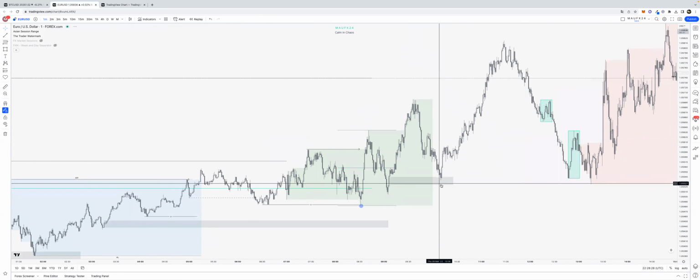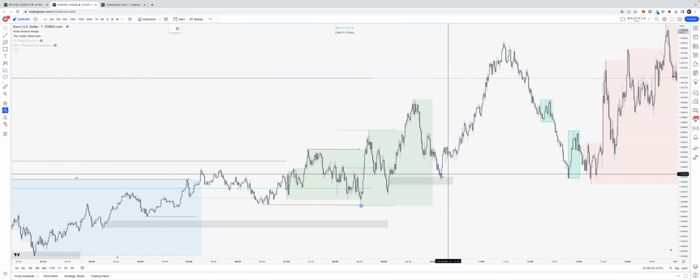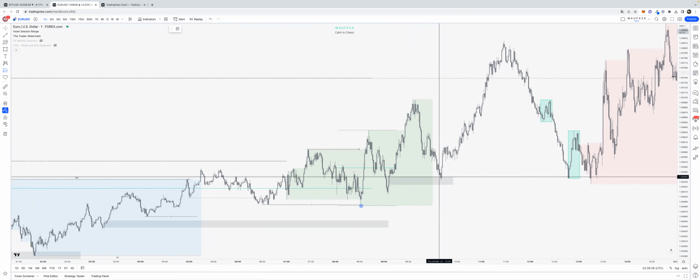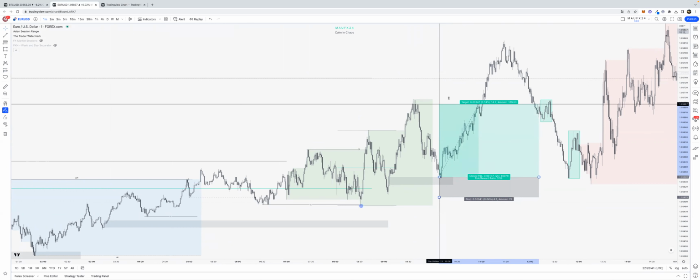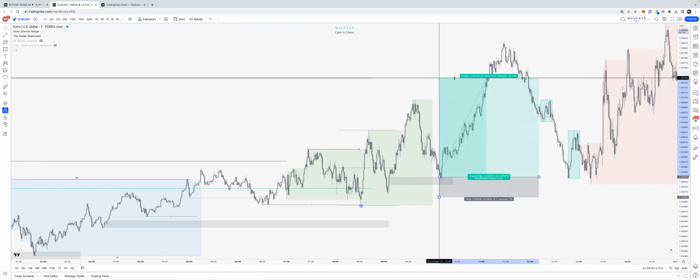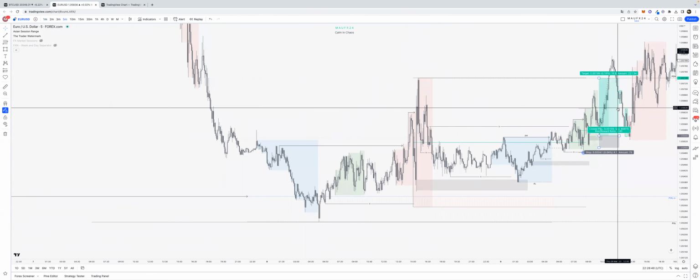Boom. Stop loss below this low. 1 to 5 gets hit. This is outside of the trading time, so we don't care at all, but it's nice to see. And then you target the high of the session, of the overall range on the 5 minute. Beautiful. So nice order flow trades.